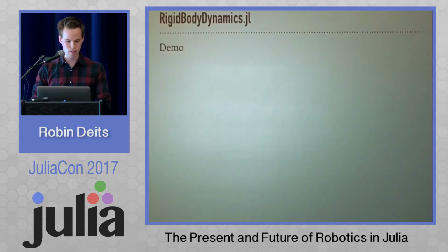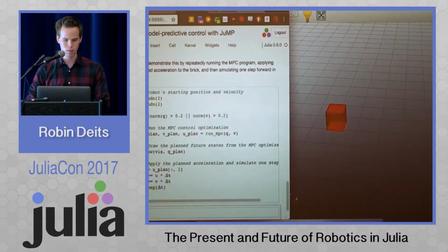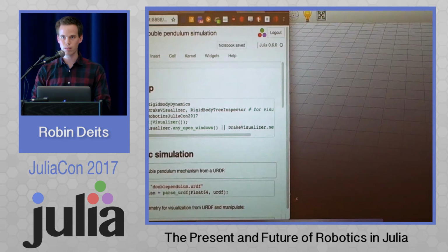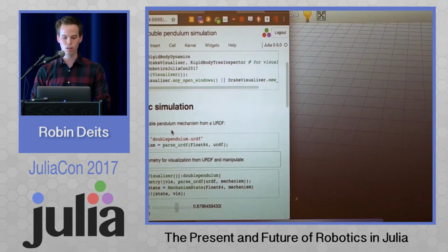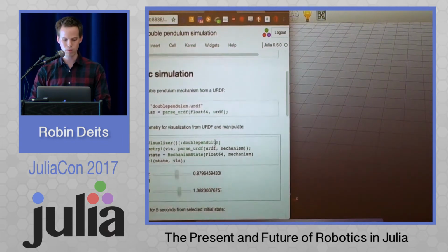All right, so here's a quick demo. We're going to simulate a double pendulum, which is still a very simple robot, but it's a little bit more complicated than what you've seen so far. There's this URDF file format that's used in ROS as well. It's basically an XML file format, and I can just load that directly into my package.